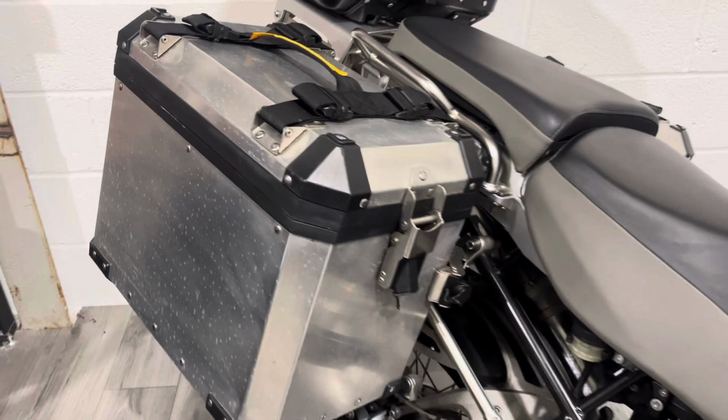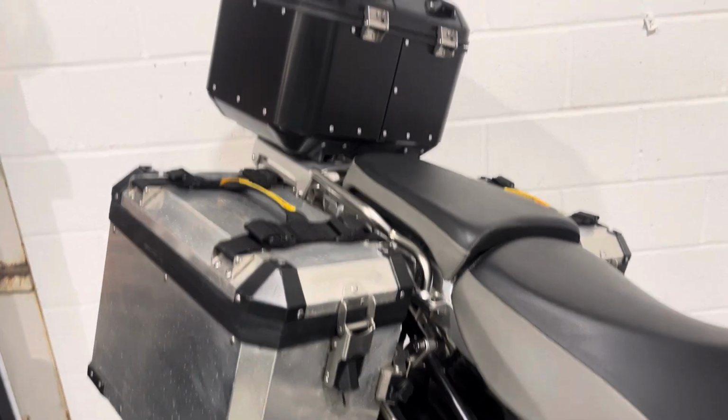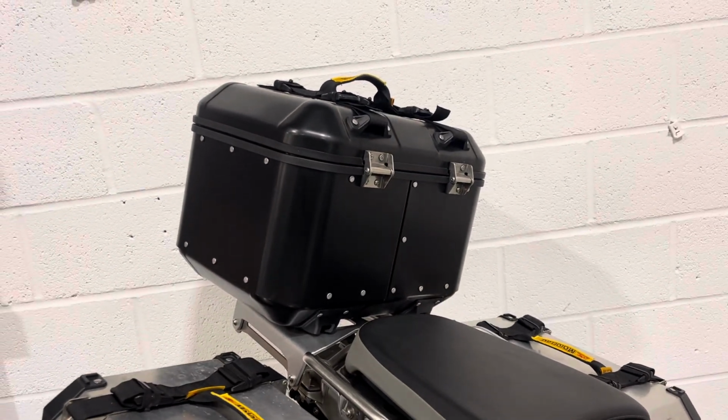If you could be bothered, you could polish those right back up, but I guess day-to-day most people are not going to keep those on the bike. You're probably going to run with the top box. The top box is a moulded plastic one. Oh, beg your pardon. No, that's actually alloy as well, but it's just got the colour coding on the back.